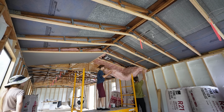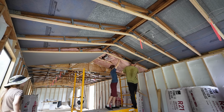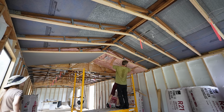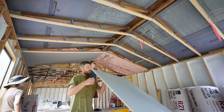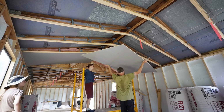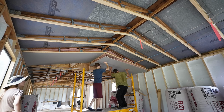Take a little weight off it. Let me just make sure I have enough over here. Well, the problem is that the trusses are very small, and it leaves big gaps around the insulation. Let me get it to the wall. Don't lift it yet. I don't want to knock the insulation out.